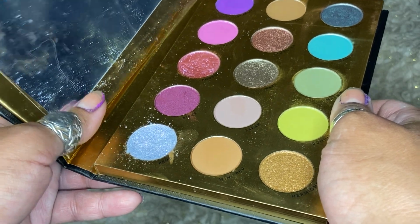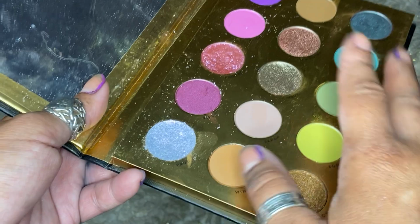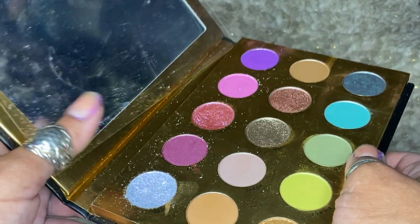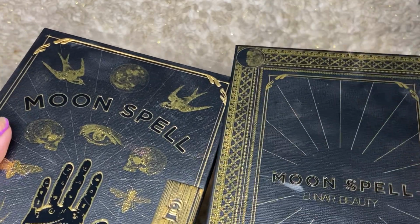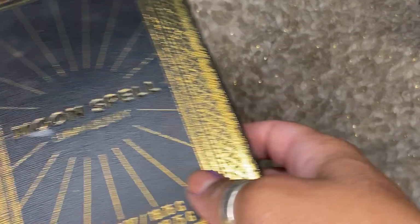Manny really did a great job with this one, and this is the Moonspell palette by Lunar Beauty. If you don't have this palette, I think it's still available. I'm not sure. I have all of them, but I would pick this one over the Strawberry Dreams any day. Beautiful. And a lot of people like the packaging. This is not something that I believe in, religiously speaking, but the palette goes like a book. Hold on. It feels like a book. And I like the book aesthetic, like Storybook Cosmetics. And I have a Cinderella palette from Sephora. I like the book theme. I think it's really cool. So yeah, it goes in like that.